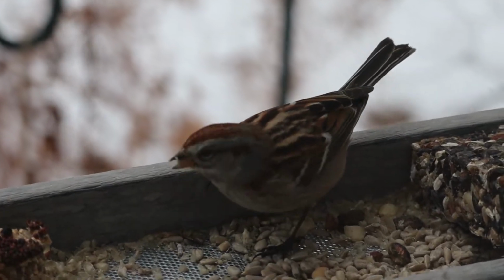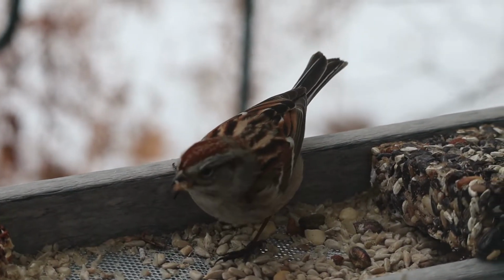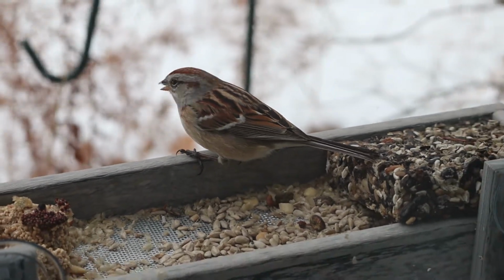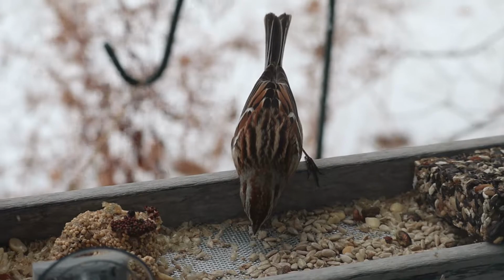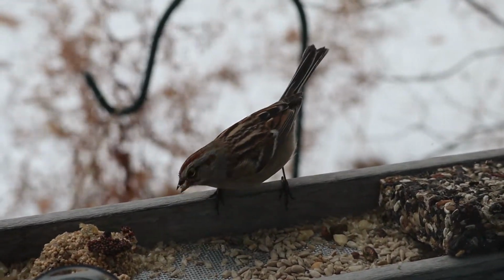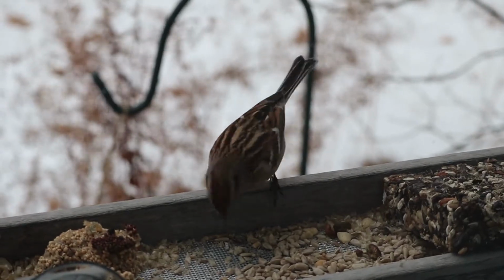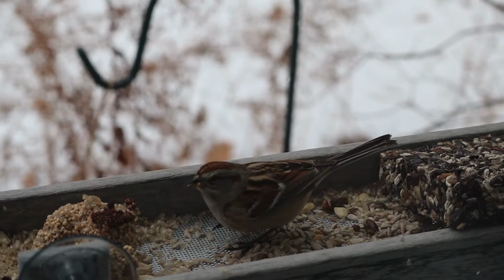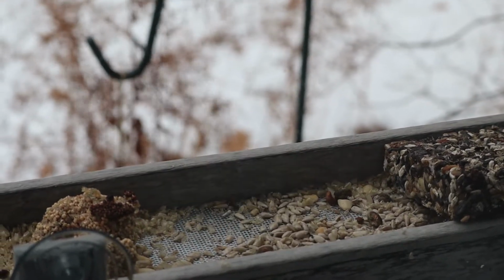And an interesting fact about this particular species, they need to eat and drink about 30% of their body weight each day. If they don't eat or drink all day, they can die because their body temperature drops and they lose about a fifth of their weight in a very short period of time.